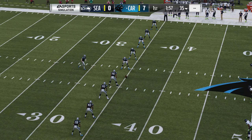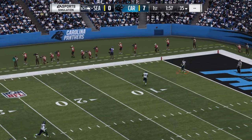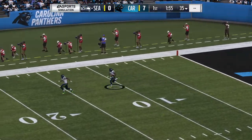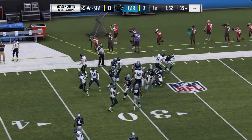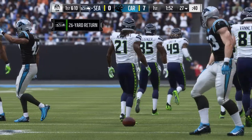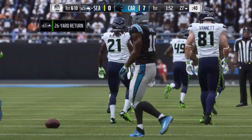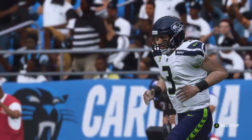Gano out to kick this one away. This fielded at the two. And he'll take this across the 25. Couple extra yards up to the 27-yard line. So out come the Seahawks now for their first possession.